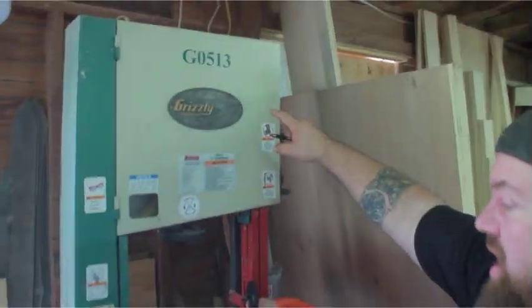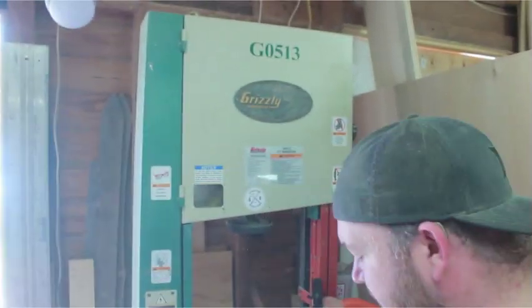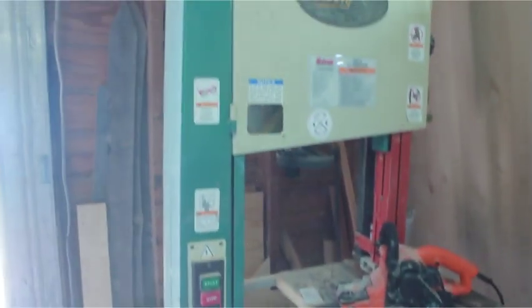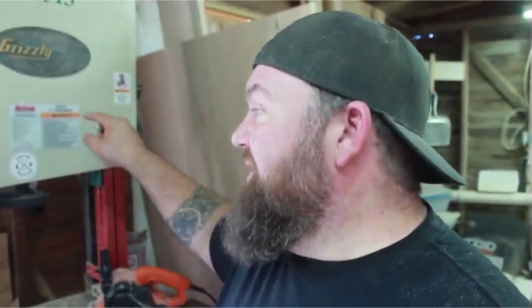So this thing, man, this thing's awesome. Grizzly 0513. It's a 17-inch bandsaw. It's hooked up to 220 volt. And man, it's awesome. It cuts like a dream. I love this thing. It is so awesome. What a steal. I got this.